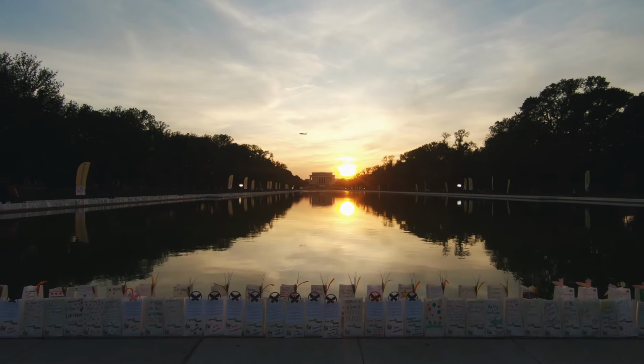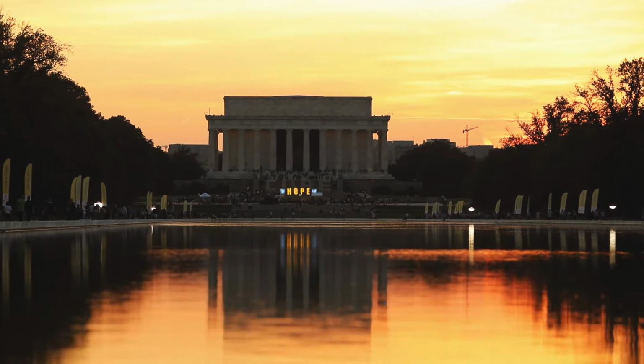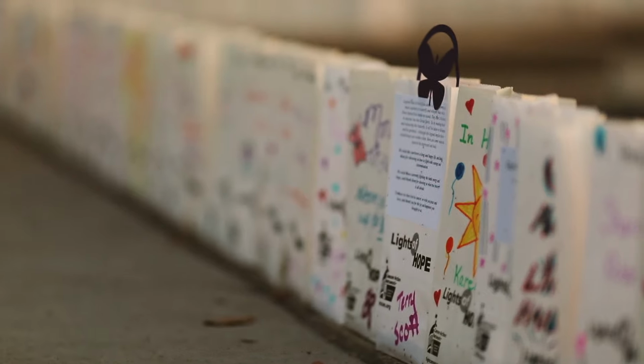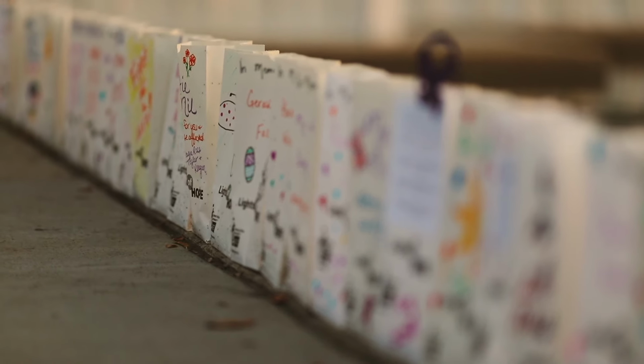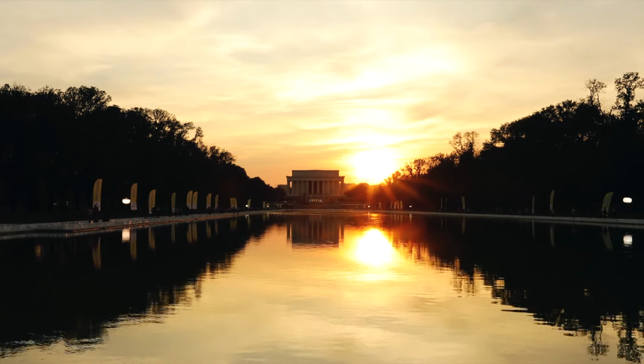We happened to be in Washington the day of the Lights of Hope ceremony, which honors those whose lives have been affected by cancer. More than 30,000 lights circled the reflecting pool in front of Lincoln Memorial, and we stayed to watch them come to life as the sun went down.